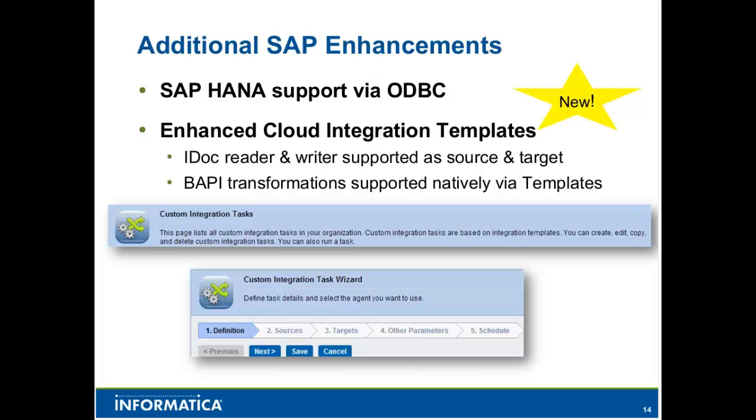So when it comes to SAP and other ERP systems, this is just the beginning. With SAP, there's some other enhancements. Do you want to talk about what we're doing with HANA and how integration templates are moving forward? Yes. So HANA is the next generation platform from SAP. It's both the database as well as an application platform, and SAP is investing a lot of R&D dollars behind HANA. This is our very first attempt to get connected to HANA, and we are using the SAP provided HANA ODBC drivers, and you have full access to HANA through the ODBC connectivity, so both read and write.